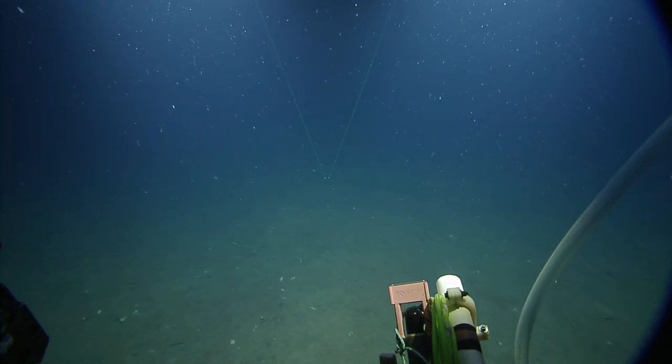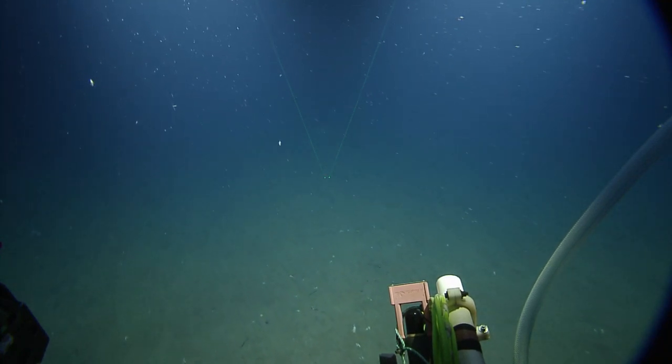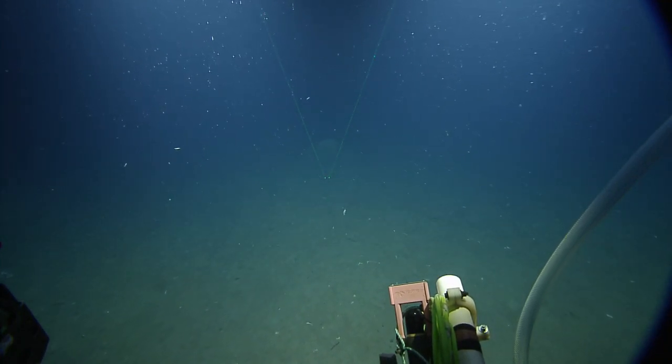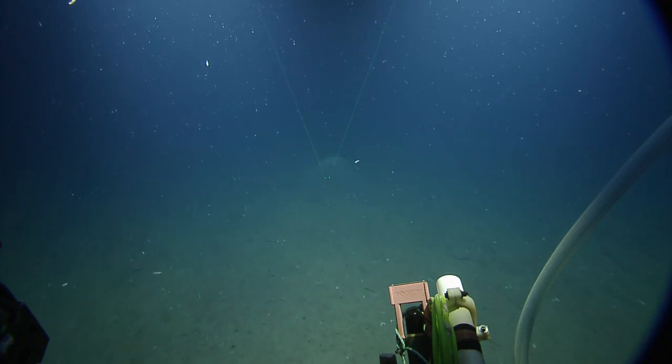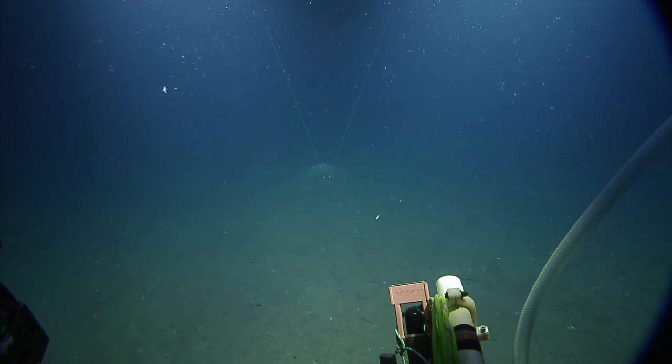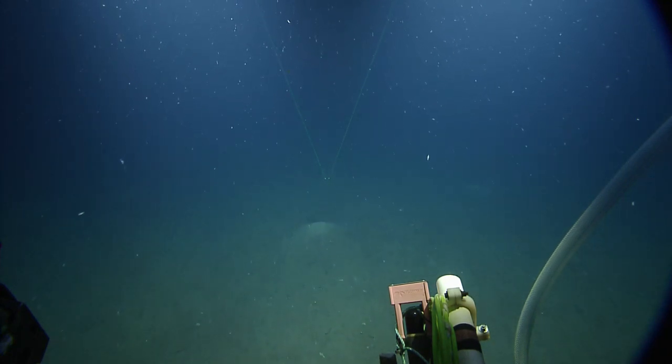Oh. What's that? Another rock, probably. Yeah, it looks like a mound. We are in new territory-ish. Zag around. That's quite the mound. Yeah. Think anything lives in there?